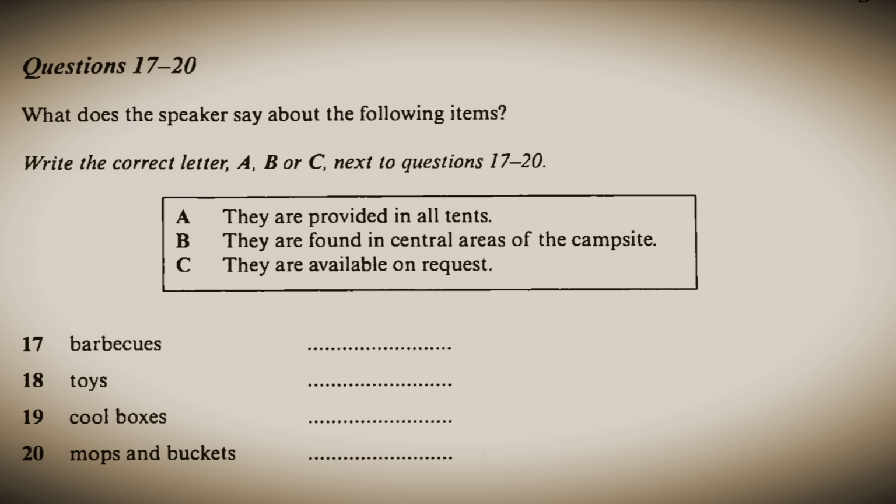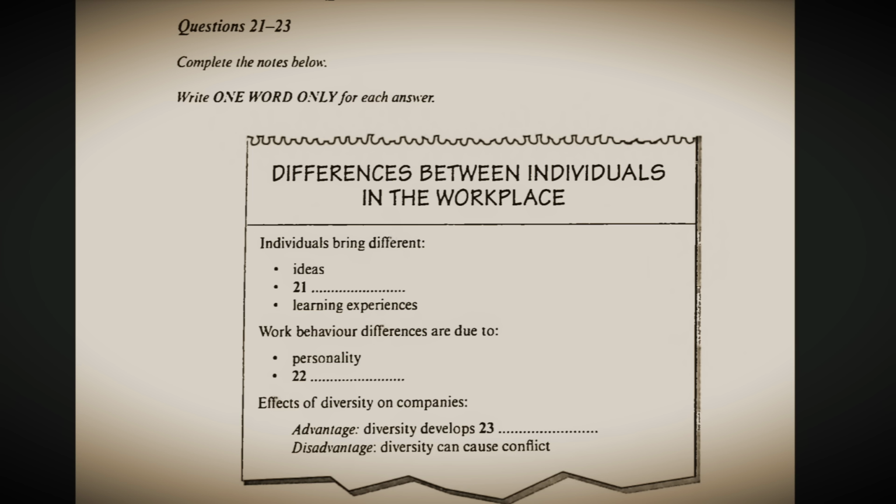That is the end of section 2. You now have half a minute to check your answers. Section 3. You will hear a tutor talking to 2 business students called Philip and Janice about their research on managing individuals. First, you have some time to look at questions 21 to 23.